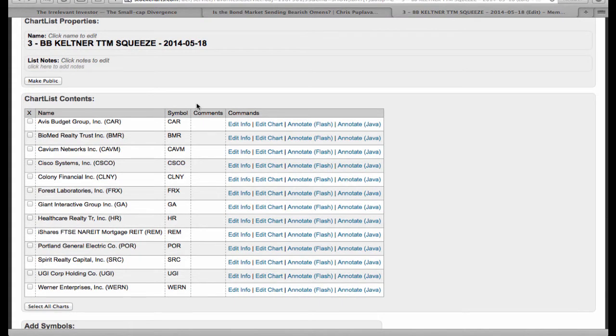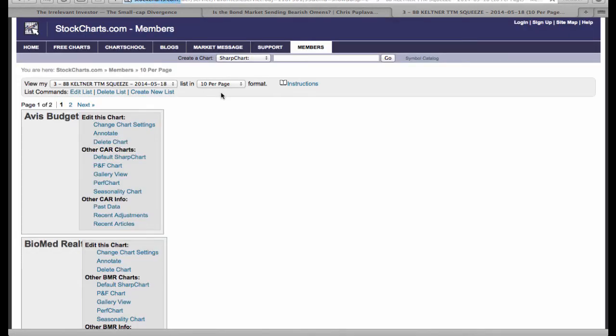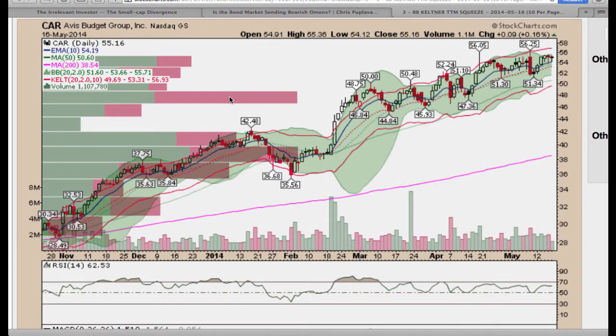Looking at the Bollinger Band scan for this weekend, we have about a dozen names here that we'll go through alphabetically. The smaller the list, usually the more cautious that we are. Avis, a car group you would think would do better during the summer as more people rent cars and go on vacations.